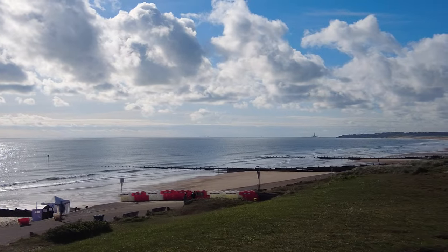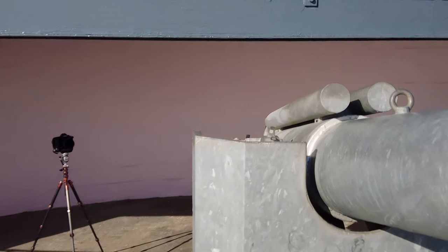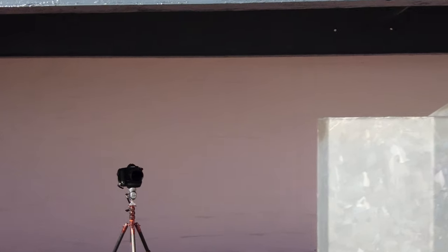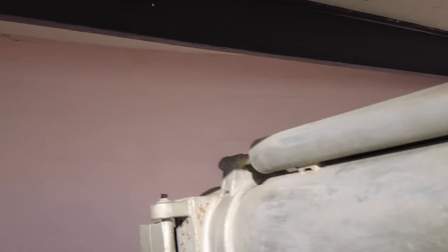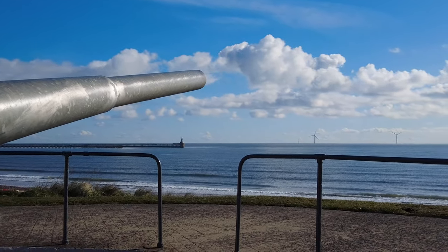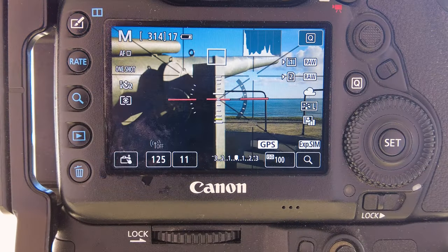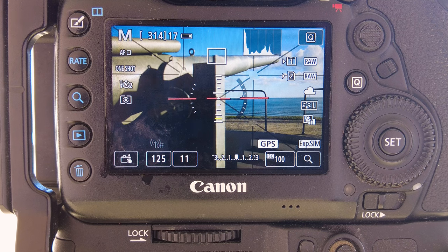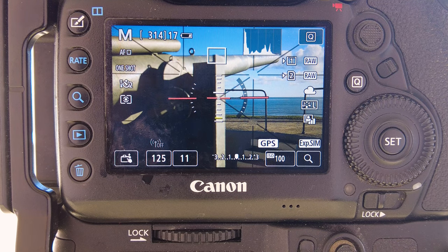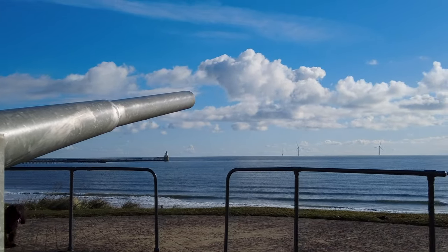So what I thought was I'd try and come up with some sort of composition with these. If you look there, you can see the camera. Don't know how well we'll be able to come round, but there's the camera, and the idea is that we've got the barrel, and then you can just see the end of the harbour pier. If we look at the back of the screen, the last image that I took, I think it was f11, 125th of a second, and 100 ISO. So that's what we've done.